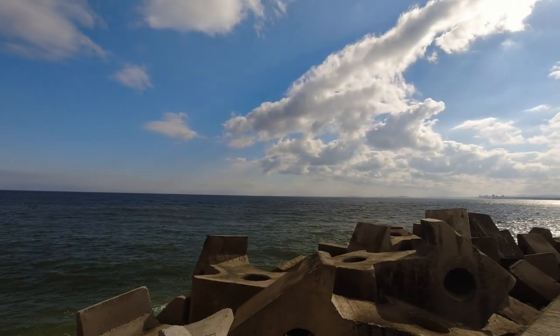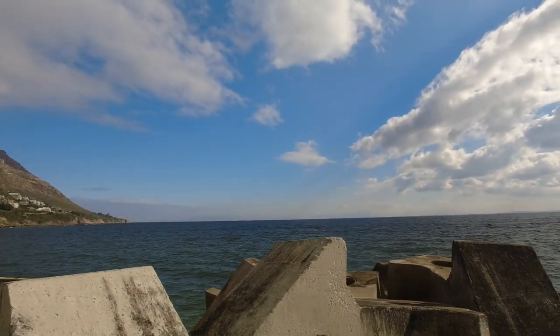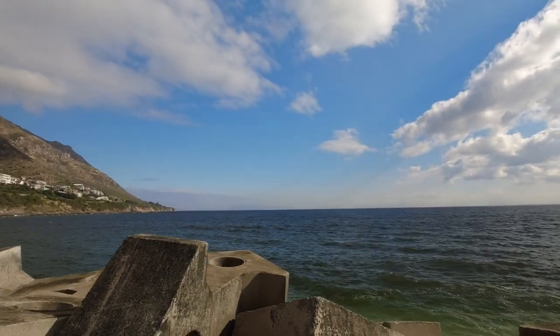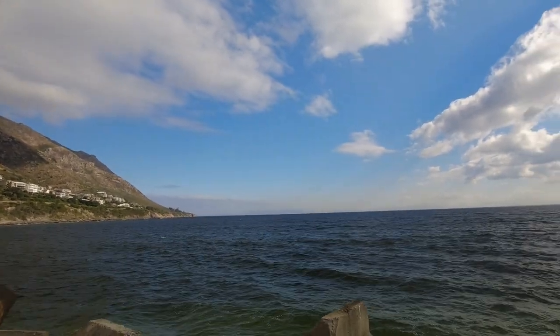Indian Ocean. And we have Salmonstown, Hawke Bay, and Seaforth, Baldur's Beach. Right on the other side, I don't know if you can see the mountain on that side. That's where those beaches are.